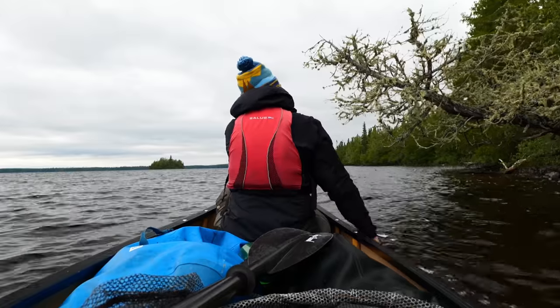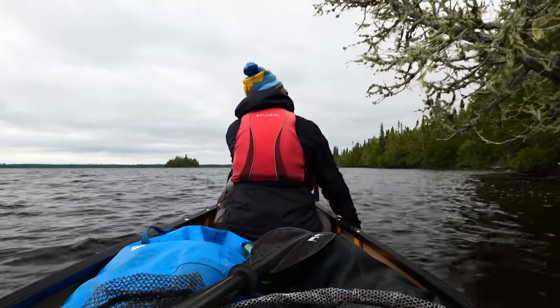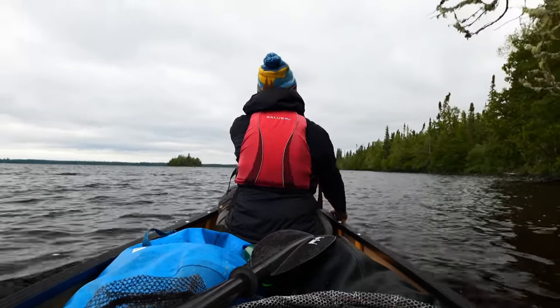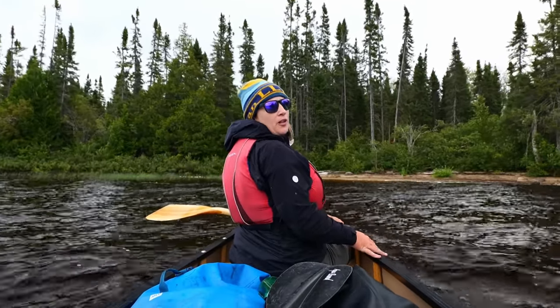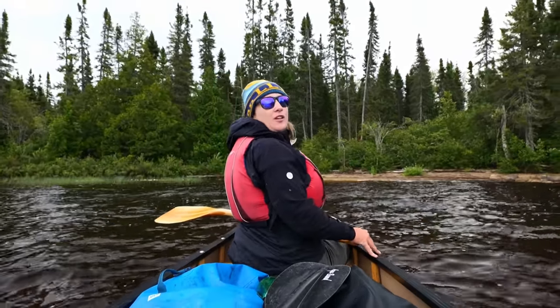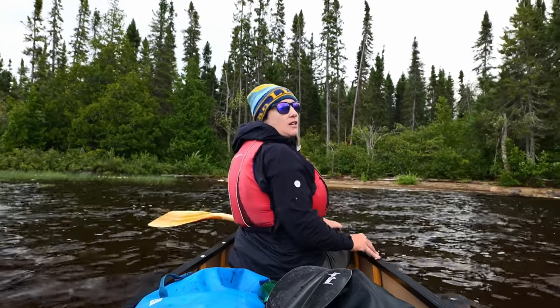So we're leaving that spot, and we don't have any other campsites marked on our map, so we're just gonna have to improvise something, hopefully find something before long. It's a huge lake to be searching for a site. This might be our final option on Melchett, so we're gonna take a look and hope that we can find somewhere. We're pretty beat for the day.